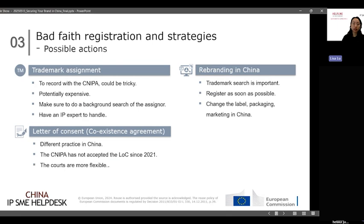Besides complaining to the CNIPA, there are still other actions that I have been asked about by many SMEs. First is trademark assignment. Some SMEs ask me, can I just talk with the trademark registrant and pay them? And they will transfer the trademark to me. It's an option, but don't do it yourself. Have an IP expert handle that because it's not as easy as you think. Trademark assignment is not a private issue. You have to record it with the CNIPA and publish it. So once the CNIPA is involved, it could be tricky. Also, the money you have to pay to the trademark squatter could be expensive. Have an IP expert negotiate for you. They could lower the price significantly compared to the first price.